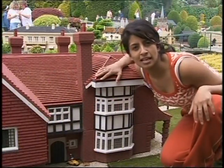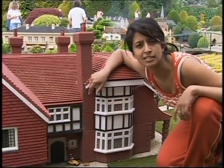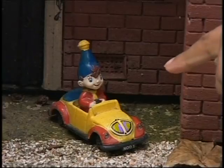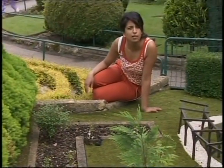Now, this grand house belonged to a very famous lady, and this little character parked outside the front door may give you a clue as to who lived here. It's called Green Hedges, and it's a replica of the home of children's author Enid Blyton, who created Noddy. In the 1930s, Blyton lived just down the road from Bekonscot. It was there where she wrote many of her books.